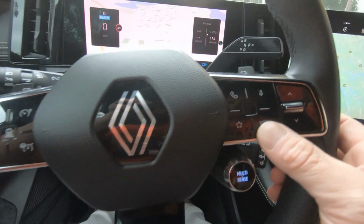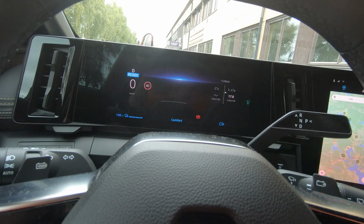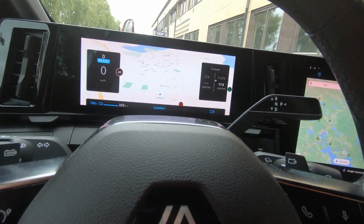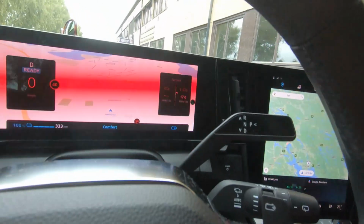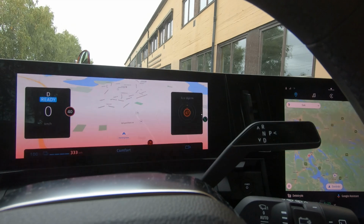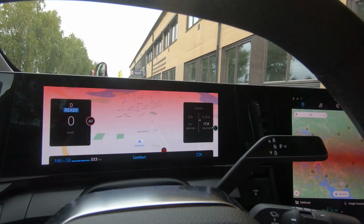And here on the view, you can change this to show different things. Yes, of course, this toggle switch here. You can go through what you wanted to show: tire pressure, distance, range, and so on.